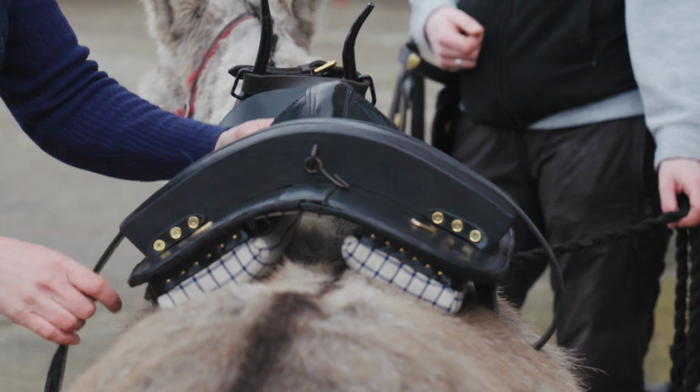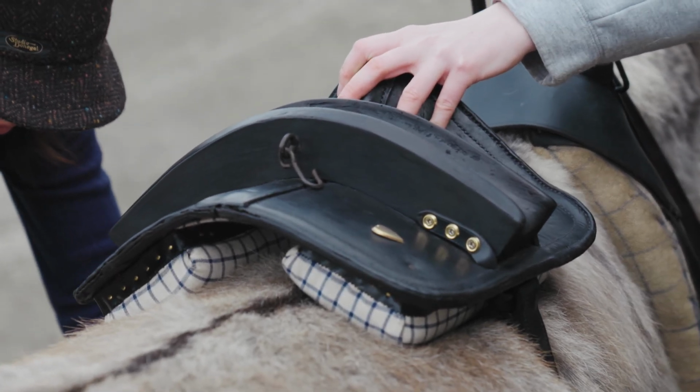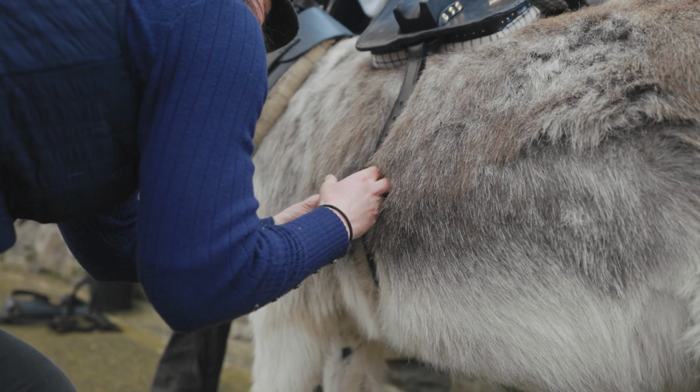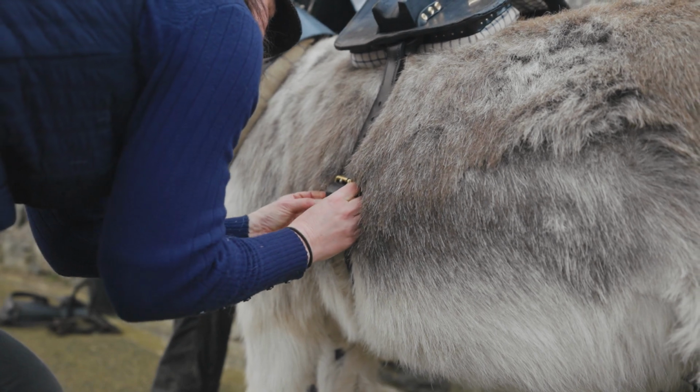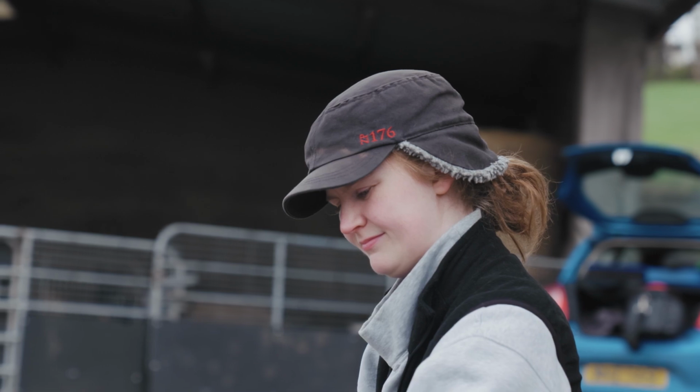I was a bit worried when I first saw the damage and wear and tear that had been done to it, and I think any saddler has a wee moment of, oh flip, what have I taken on here? But I think it came together really nicely, and when you see the before and the after photos, it really gives you that sense of what you've achieved and accomplished.